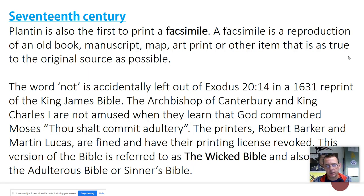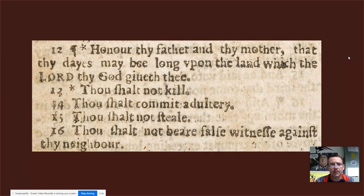Adulterous Bible is also one of the names, and here's a sample of the page: honor thy father and mother, thou shalt not kill, thou shalt not commit adultery is what it should say, but it says thou shalt commit adultery. Probably just a cruel little joke that somebody played that was not taken very seriously by the king and the cardinal.